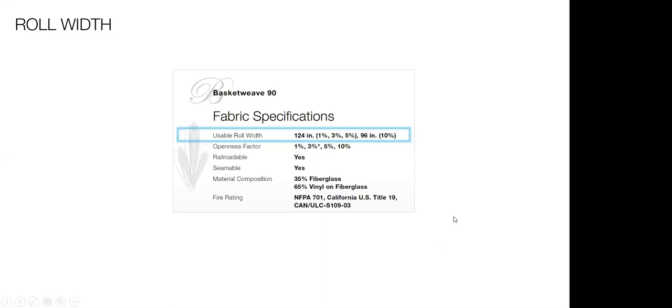And at some point, we're going to be hosting a My Projects webinar, so I will show you guys how all of this works when we go through that. And if you play with it on your own, put in a tall and skinny window and see how that fabric selection decreases. It's a very smart tool.